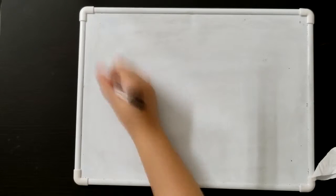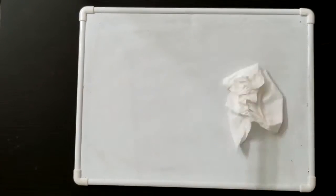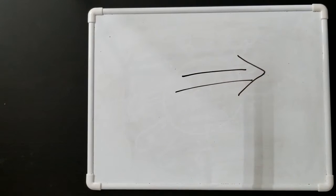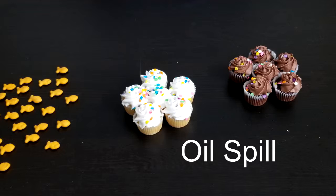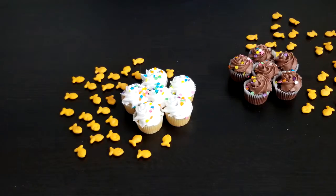Corexit 9500 is made up of a mixture of several compounds, which include hydrotreated light petroleum distillates, organic sulfonic acid salts, and propylene glycol. To better illustrate this concept, let's take a look at these fish. These cupcakes in the middle are our oil spill. The fish are the bacteria. Let's see what happens when they try to eat the cupcakes without dispersants.